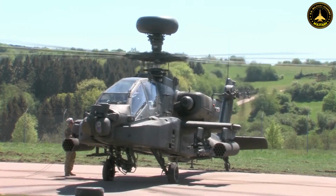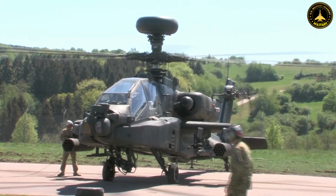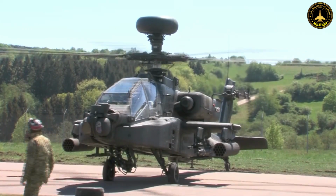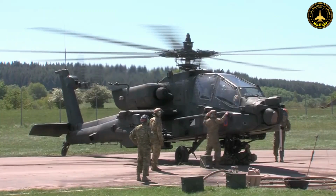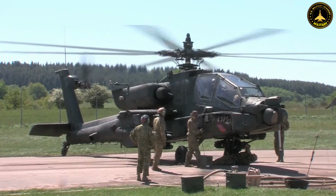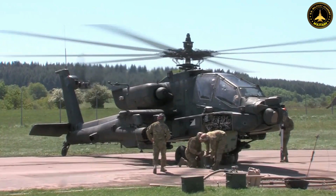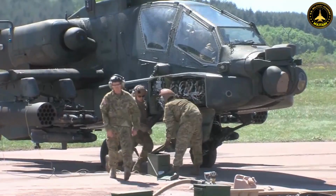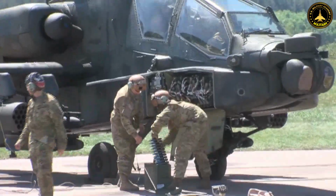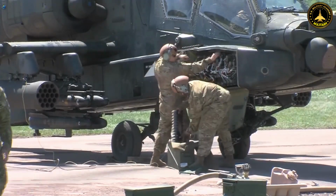The Apache AH-64 has played a pivotal role in numerous conflicts and peacekeeping operations around the world, including in the Gulf War, Afghanistan, and Iraq. Its presence has often been a decisive factor in achieving mission success and safeguarding the lives of military personnel and civilians alike.